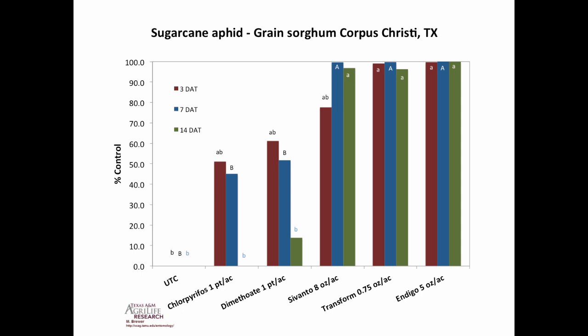If you look at this particular test, we're looking at chlorpyrifos at 1 pint per acre. By the 14th day, there's no difference between the populations with chlorpyrifos and the untreated check. So we lost completely all our efficacy at that point in time. And the dimethylate was diminishing in its performance as well.